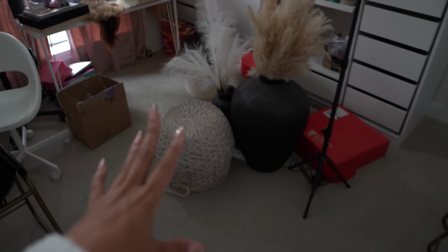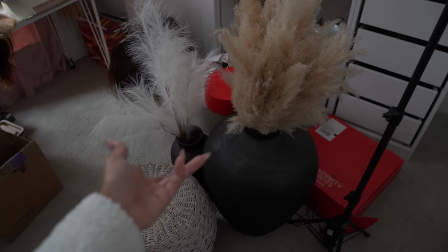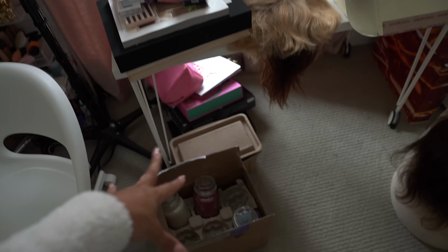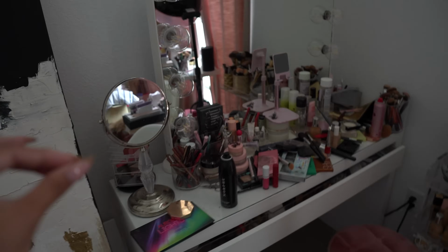There's extra things in here that normally aren't in here just because of having to move it out of the way for the Christmas decorations, like these baskets and pots and this painting. That's just gonna be like that for the Christmas season. But other than that, there's not too much excess clutter in here. Definitely a couple of things, PR packages and stuff, that I need to go through. But I've been doing a better job of keeping it a little bit more under control.